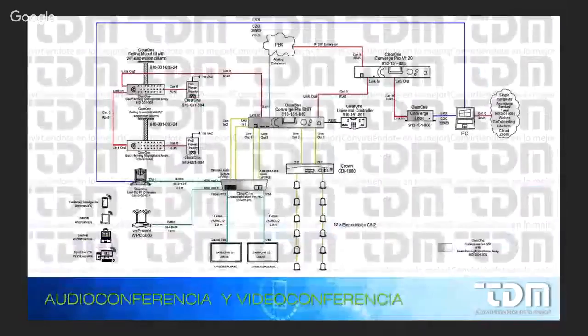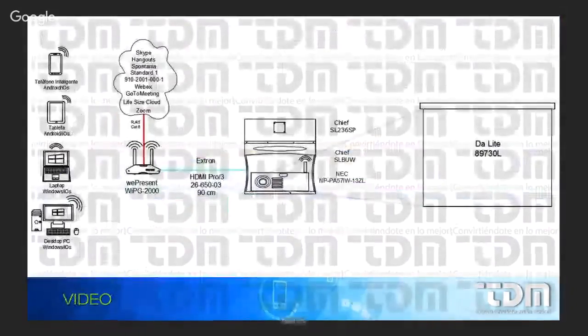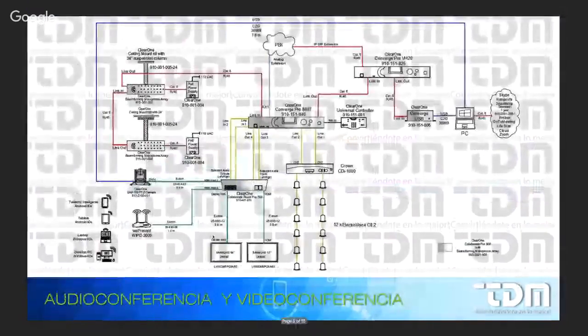The same presentation, the same content that we have on any of our devices, we will be able to share locally and to the far end. On the far end, we will be able to see it on one of the monitors, and the guys on the far end will be able to see it without using any wire.